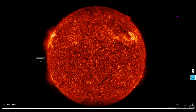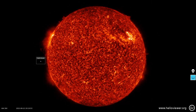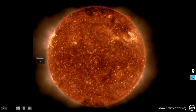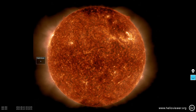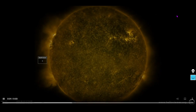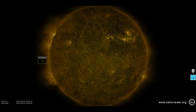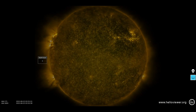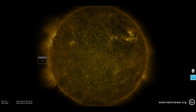Here's a full disk view in ionized helium, 304 angstroms from the Solar Dynamics Observatory. Here's a composite. It's 304 and 193 angstroms. And we'll close out today's daily space weather video with 171 angstroms and 1600, which is actually ionized carbon and ionized iron. So the bright spots you see there are either ionized carbon or iron. Great imagery there from the SDO.